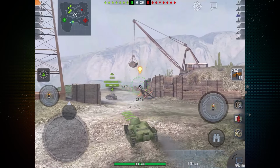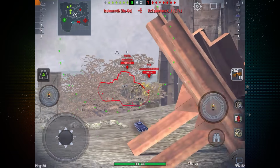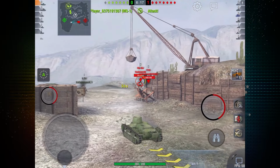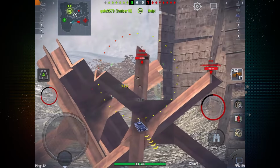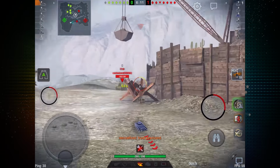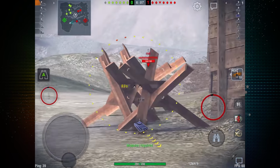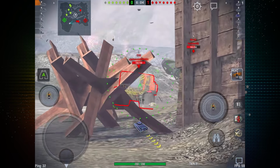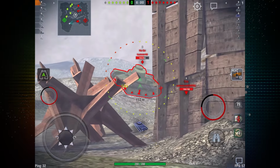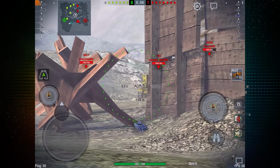This guy has moved up way too far too soon without any backup, and he is quickly finished off. I was moving forward to try to help him, but there wasn't much that I could do there. So I'm going to sit right here on this ridge and try to use those spikes there in the ground to my advantage and just rock back and forth as much as possible.